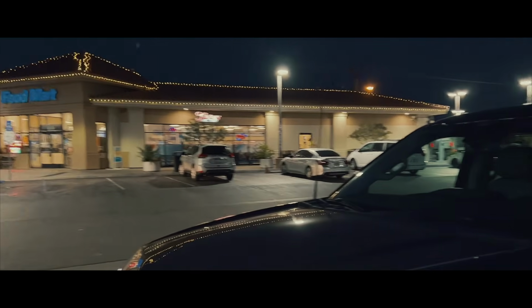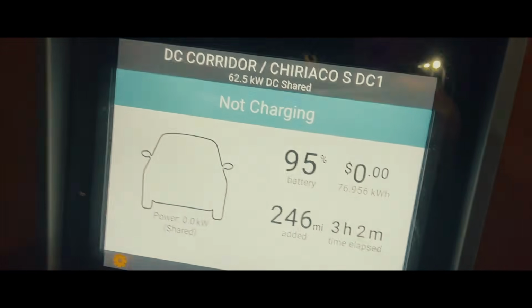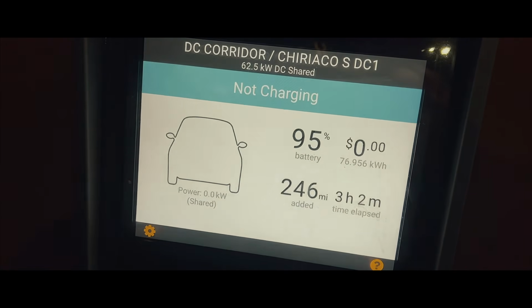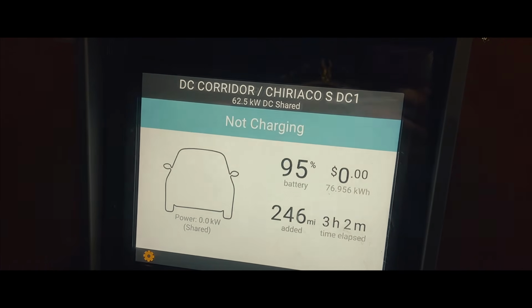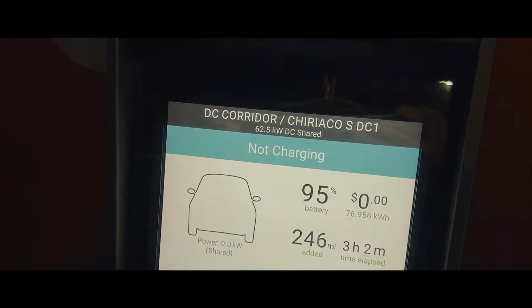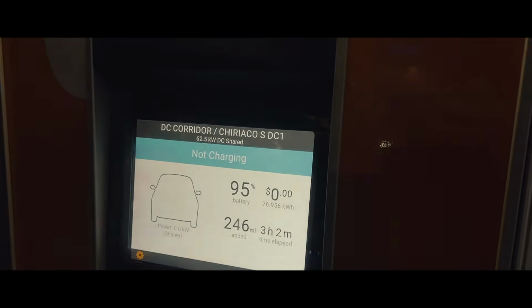All right, so we're at Shirako Summit, and we've been charging for just a little bit over 3 hours here. We've added 246 miles of range, not towing range, but total range that we've added. And then we're at 95%, so that's going to be plenty to get us going again.